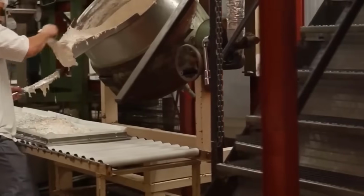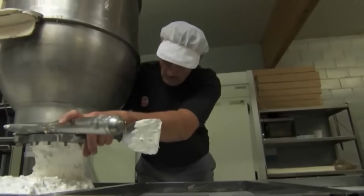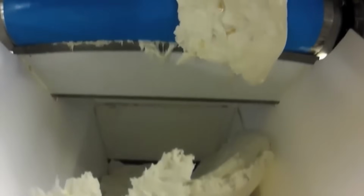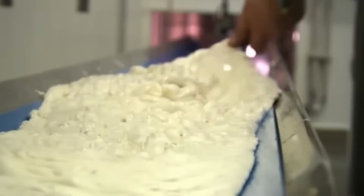The aerated nougat is then deposited as a thick slab onto a moving conveyor belt. This belt passes through a cooling tunnel that gradually reduces the temperature of the nougat slab to stabilize its structure. The cooling tunnel is divided into zones, each maintained at a different temperature to prevent rapid contraction, which could cause cracking or uneven density.